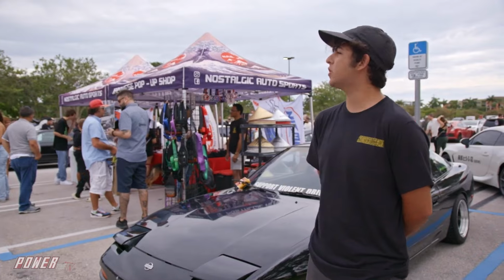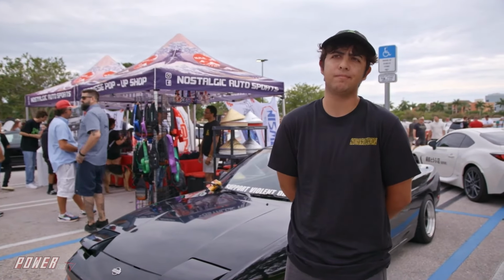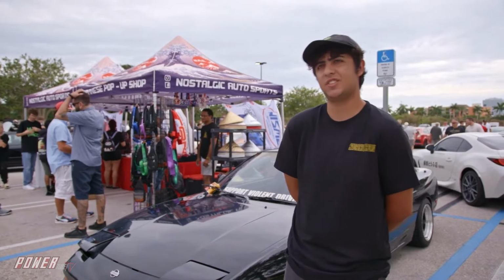I like seeing all the Japanese cars that line up. I have a lot of friends here. Since I'm always busy working, I like to enjoy my weekend and see the guys and just hang out.